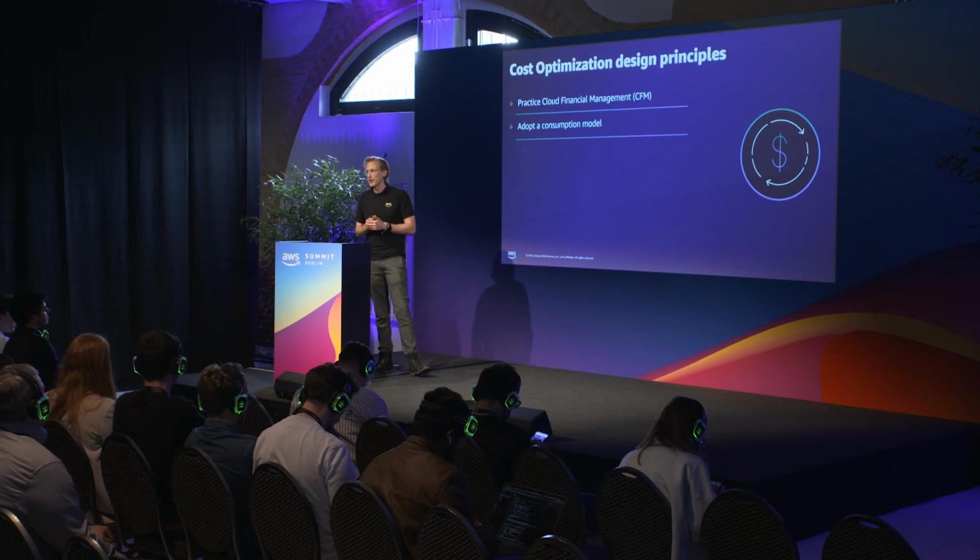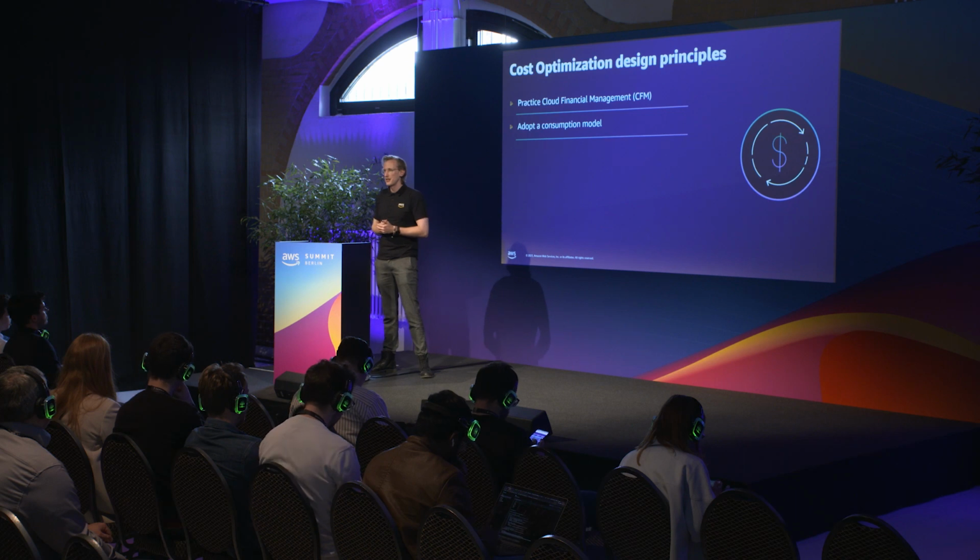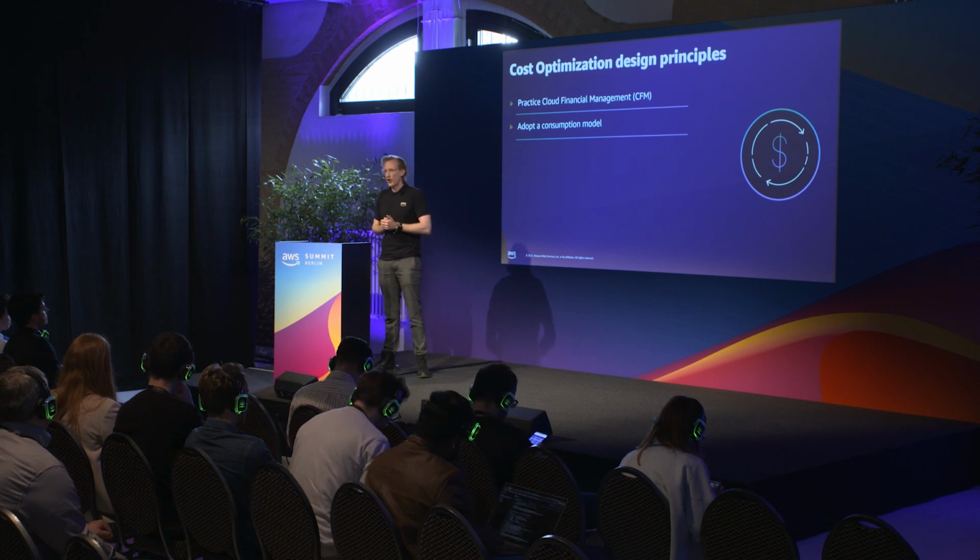Next one is adopting a consumption model. So here it's really about don't just run things, right? I mean, starting to run workloads in the cloud is good, but also destroy things, turn things off if you don't need them anymore. For example, scale down, right? Make use of the elasticity in the cloud. Maybe a staging environment can be shut down on the weekends, right? So really think about this consumption model and mindset. And we're going to talk about where serverless technologies come in and help you a lot as well.